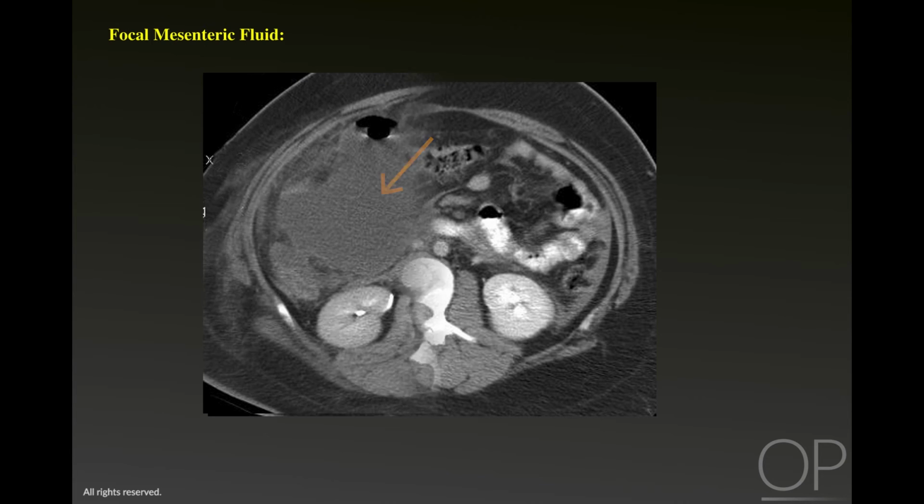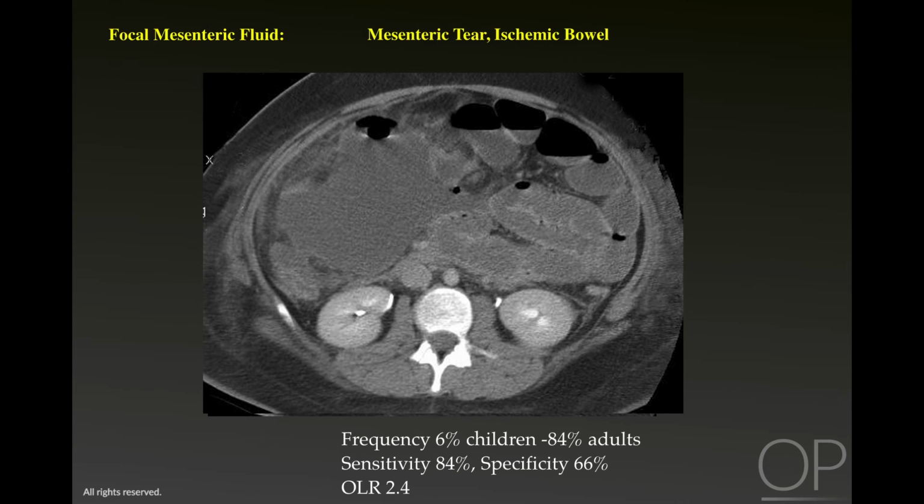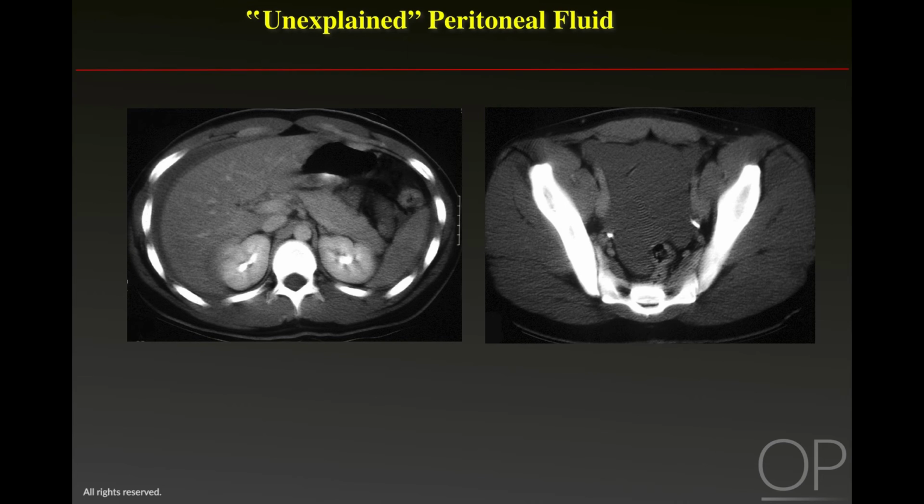A repeat CT scan at that time shows liquefactive necrosis of a loop of bowel as the result of a mesenteric tear and ischemic bowel. The bowel was resected and the child eventually did well. The sensitivity and specificity of these findings: the sensitivity is high, but its specificity is not as good. And again, like the previous signs, this finding is much less common in children than it is in adults.